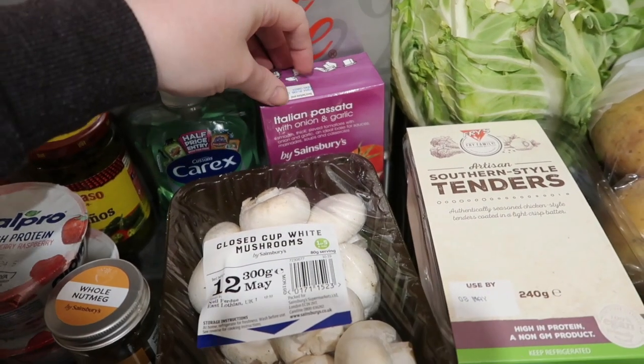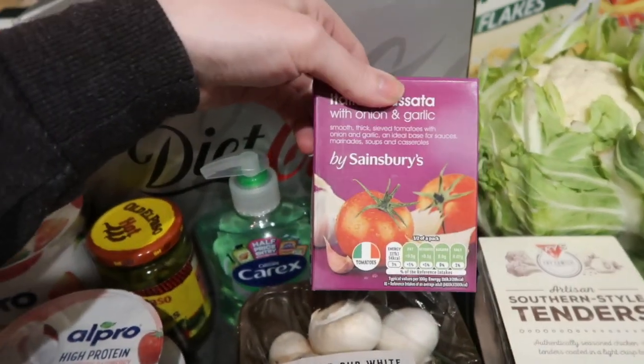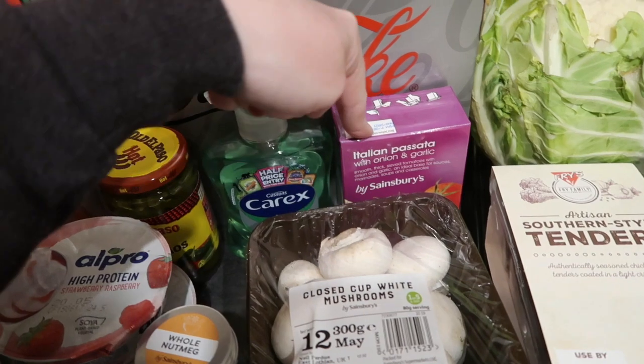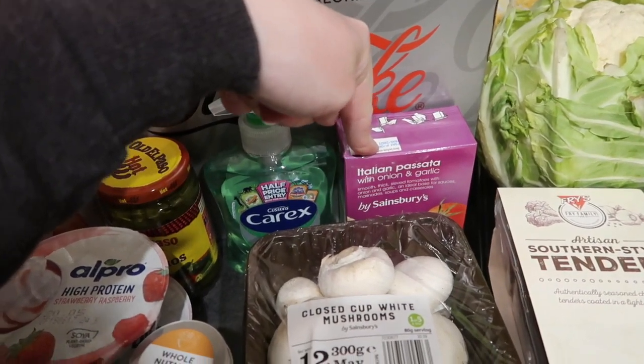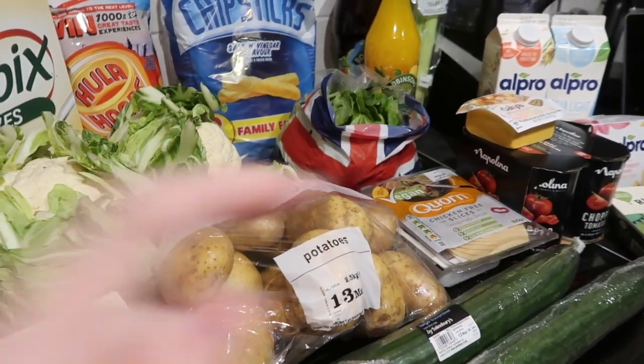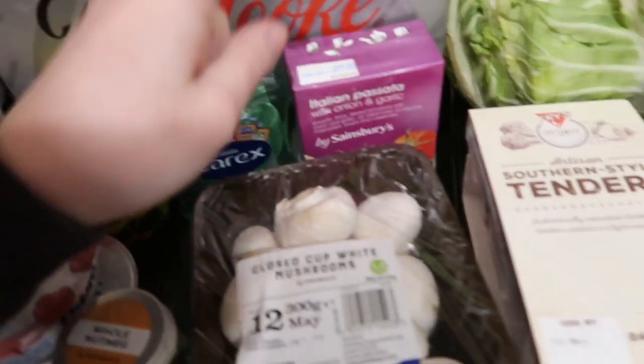Italian passata with onion and garlic, just the Sainsbury's own brand. I wasn't sure if there was still a limit on those, otherwise I would have got more, but I'd already got my pack of chopped tomatoes, so I didn't want to risk it, so I only got one.